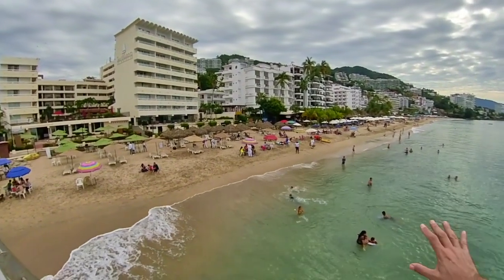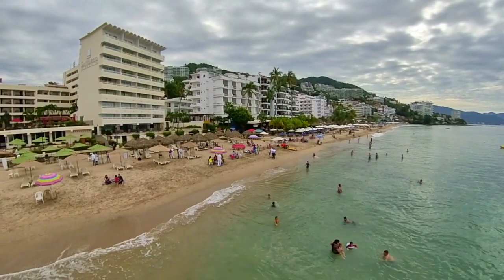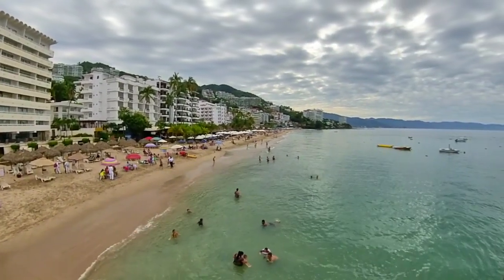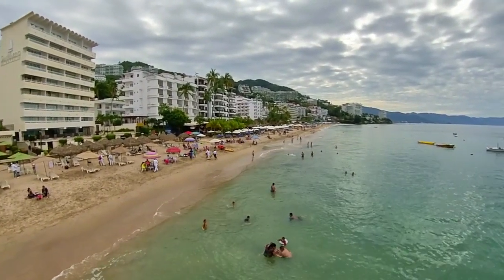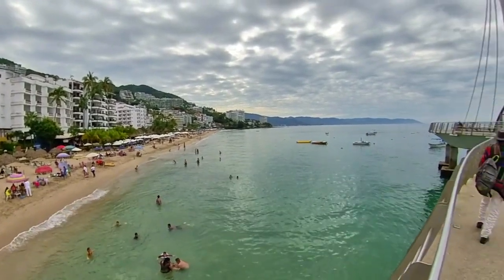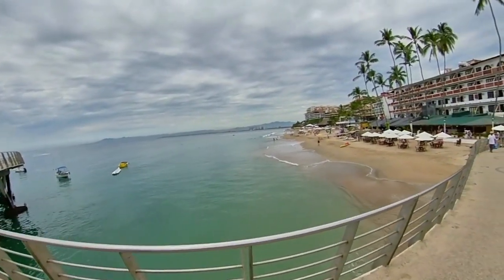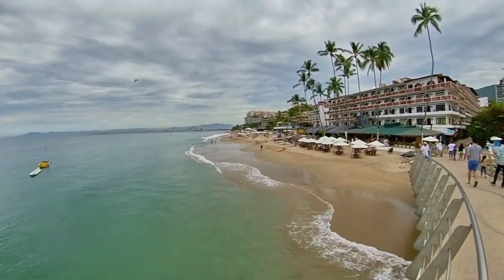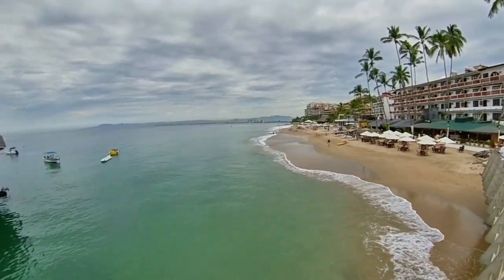But this is it, guys. This is people having fun in the ocean, enjoying themselves. This is Los Muertos Beach. And here's the northern part of Los Muertos Beach. You can see it's a low tide, which allows for people to enjoy themselves.